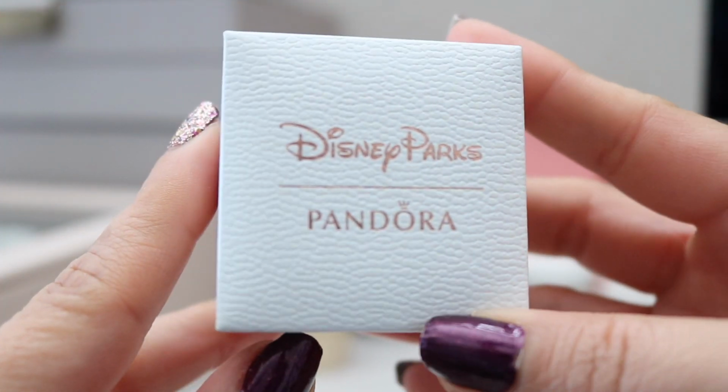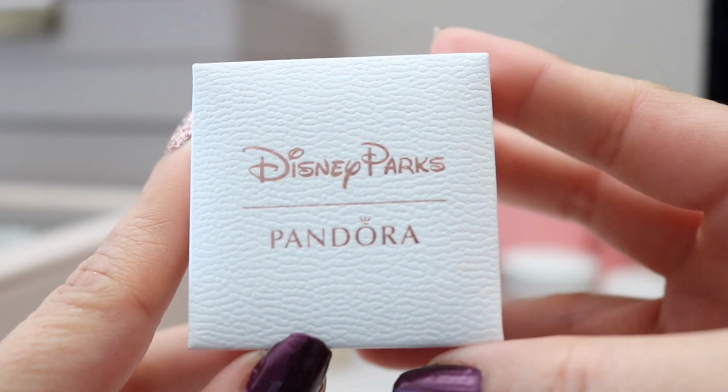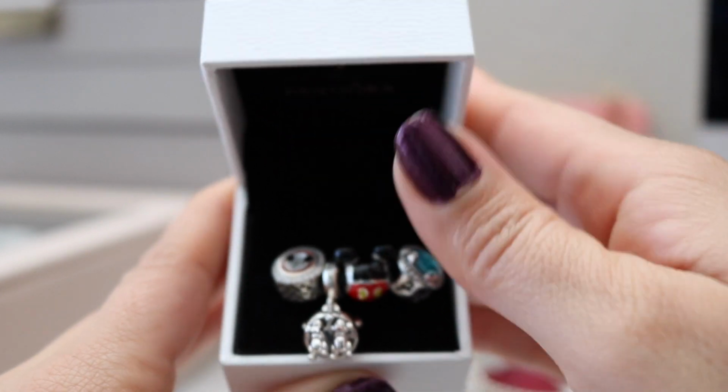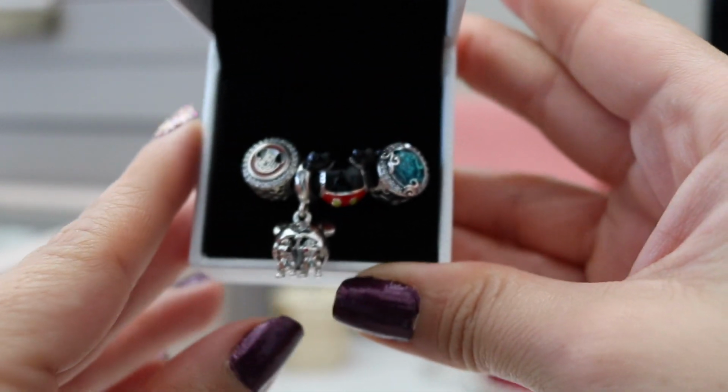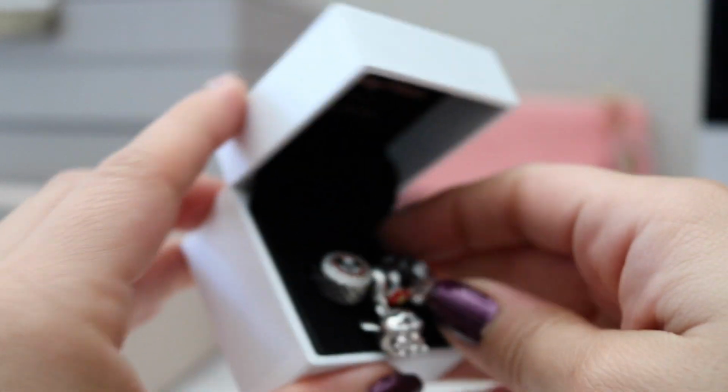Okay, now we're gonna get into the ones that Presley picked. We need to get her a new bracelet. We don't have a home for her charms, but we will go through and get a close-up look at what she got. These are the ones she picked.